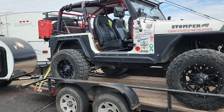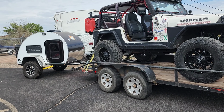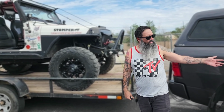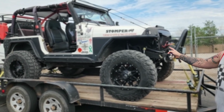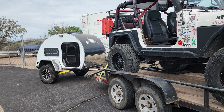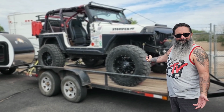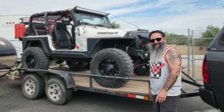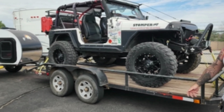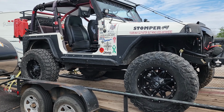Has a metamorphosis from a rock crawler to an overlander. This is my truck here. I use it to tow my Jeep because it's not too good on extreme long distance overlanding trips, so they call me a trailer queen. But oh well, I'll live with it. So, looks good. Looks good.